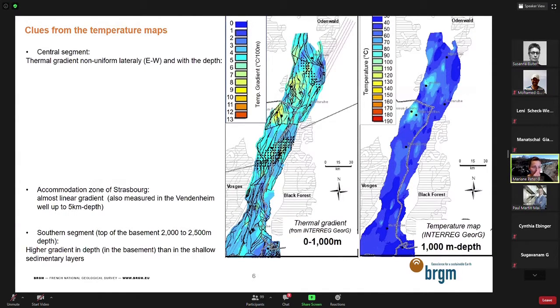First, we can note that in the central segment, we have a non-uniform geothermal gradient, laterally and with the depth. And note also that we have a quasi-linear gradient in the accommodation zone close to Strasbourg, at least until 3 kilometer depth. And we also measured in Vandenheim well up to 5 kilometer depth. Finally, in the southern part of the segment, we have a higher gradient in depth than in the shallower sedimentary layers. So let's go now more into details with the temperature maps for the central segment.